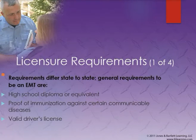Excuse me. The licensure is no different than what you did for your EMT. You have to have a high school diploma, a GED, or in Texas, if you had homeschooling, you have to have a certificate of completion to show that it would be equivalent if you sat through a public school program. Proof of your immunizations must be current, and you must have a valid driver's license.